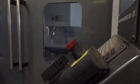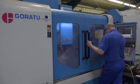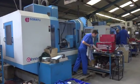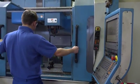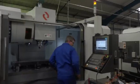I like the rigidity of the machines. They're an extremely accurate machine. They're extremely rigid, and probably the most important thing is they've got longevity about them. They will last me 10, 15 years, where other machines on the market, you're probably looking at 5 years before the accuracy goes. These machines are built to last.